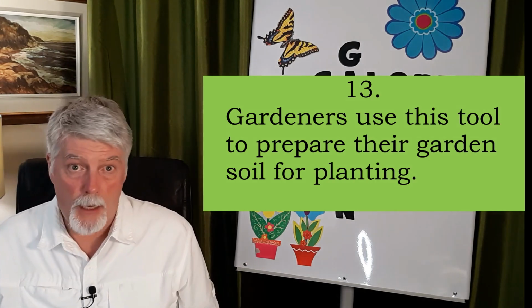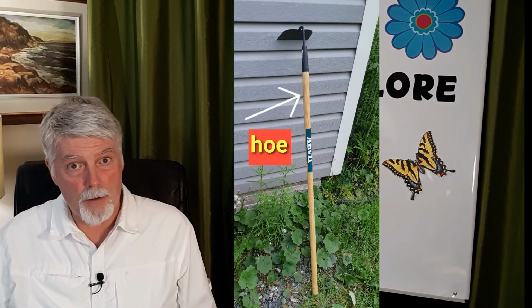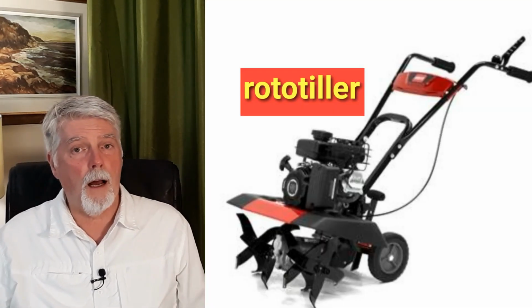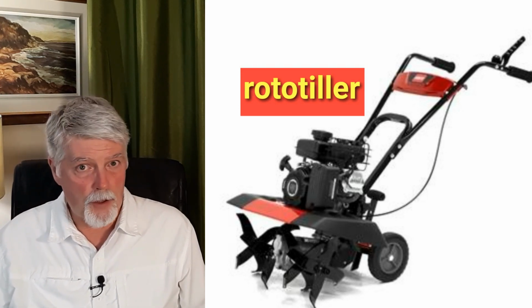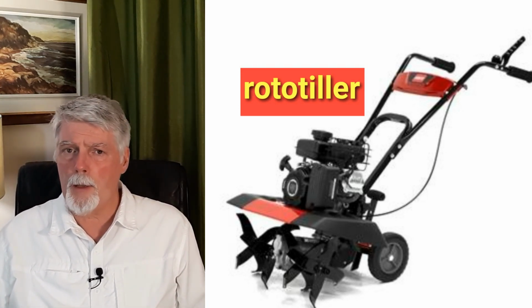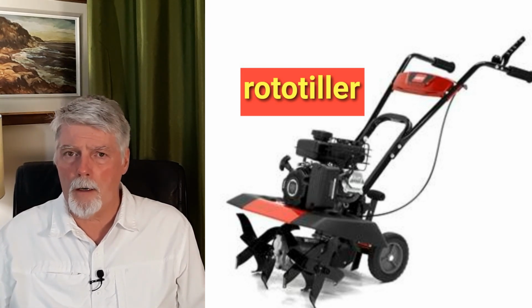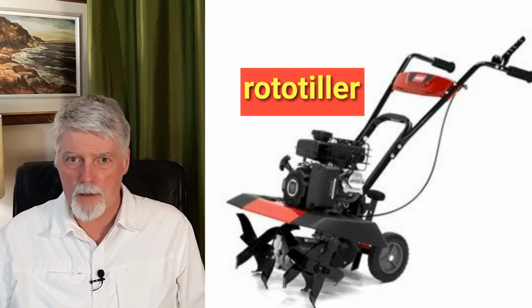And there are two answers here. There's the first answer, which is a tool which is not very expensive, and it's called a hoe. A hoe. It has a long handle, as you see in the picture. And the other one is called a rototiller, and it is powered by an engine, and it is pretty big. And I think you have to have a pretty big garden in order to merit using one of these machines.